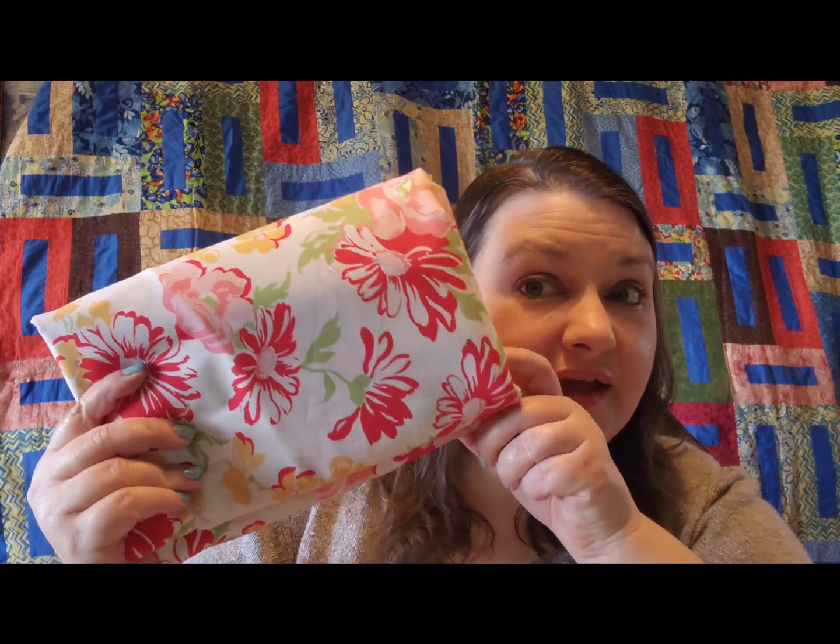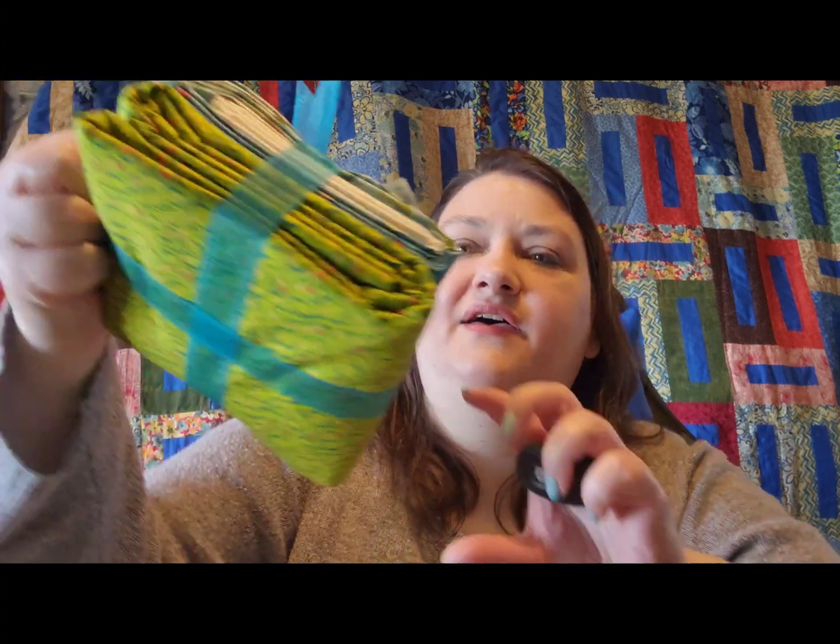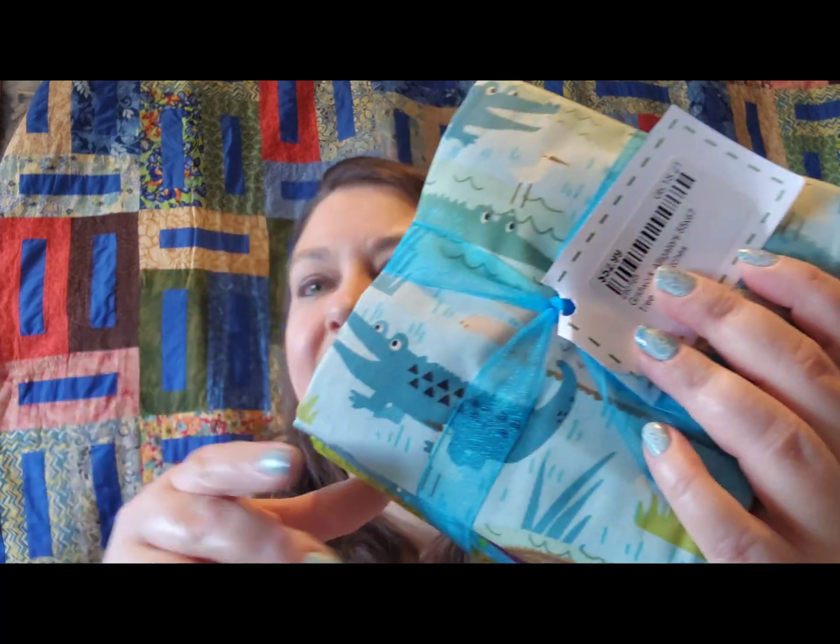So Tree City Stitches was definitely a place I would have loved to spend more time in, and I think I'm going to go back. They also gave me a 20% off coupon for my next total purchase, so I'm sure I'll be back sometime. But what I bought, more backing fabric, and I also bought this. I really liked the alligator print.